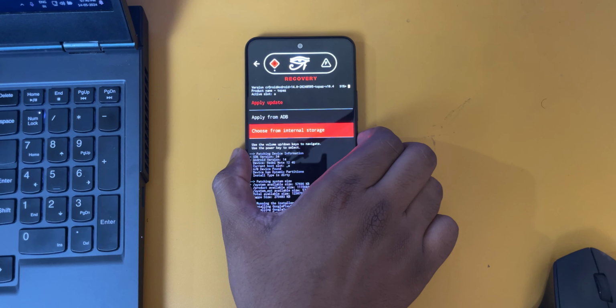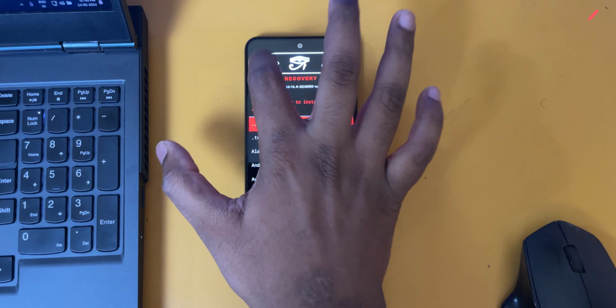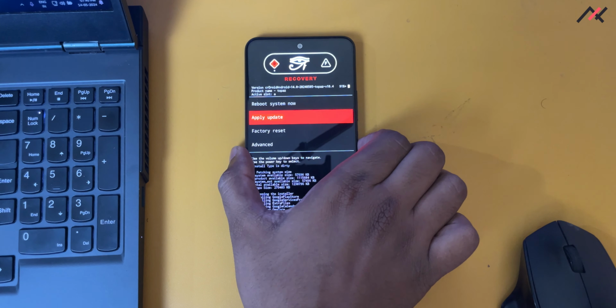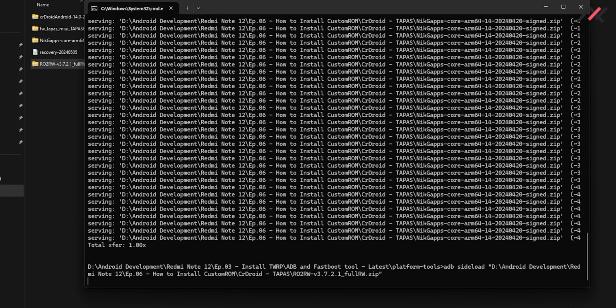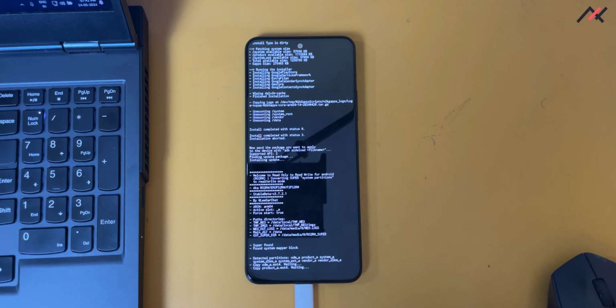Apply from, choose from internal storage. Not internal storage. Choose from ADB. So again, ADB sideload, and then this read write full option I will install. So it is installing now. So let us wait for some time.